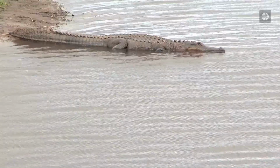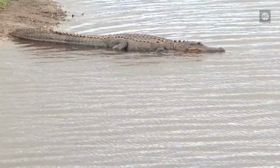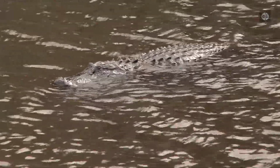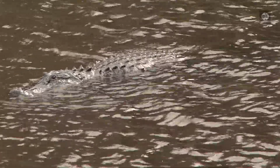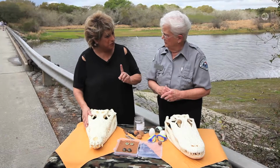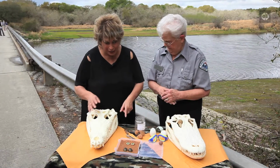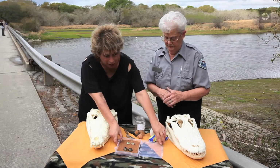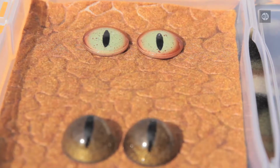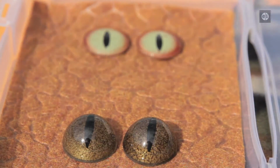Oh. One of the wonderful evolutionary things that has happened to them is the nose and the eyes are on the top of the head. So they can have a very low profile in the water, but still hear, see, and smell everything that's going on. But there's also something very different that you've pointed out to me. The pupils of the eyes. The pupils are vertical. Right. The pupils are vertical, and they're very narrow during the day, but at night they get nice and wide.